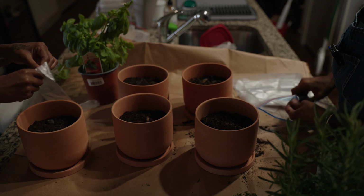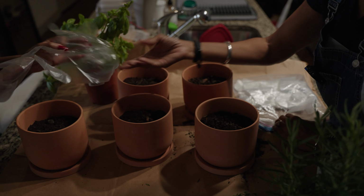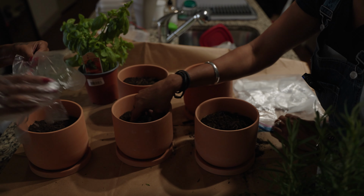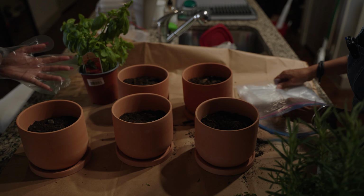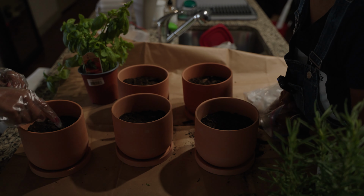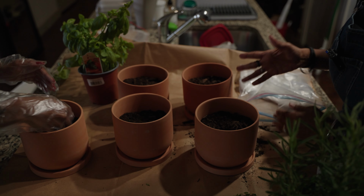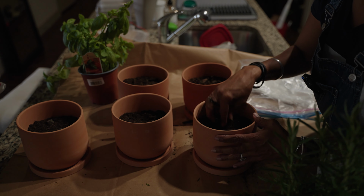So there you go. Put the gloves on because you know there are little things in here. I did put the compost in each of them, so there are a little bit of live bugs in there. It's okay. The plants need the bugs, okay? So let's go ahead and plant them.